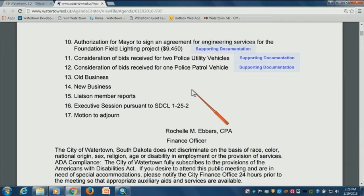Mr. Mayor, I will recuse myself from this, conflict of interest. Okay. So Scott, maybe you can give us a little update, and then we'll get a motion and a second on the floor for discussion.